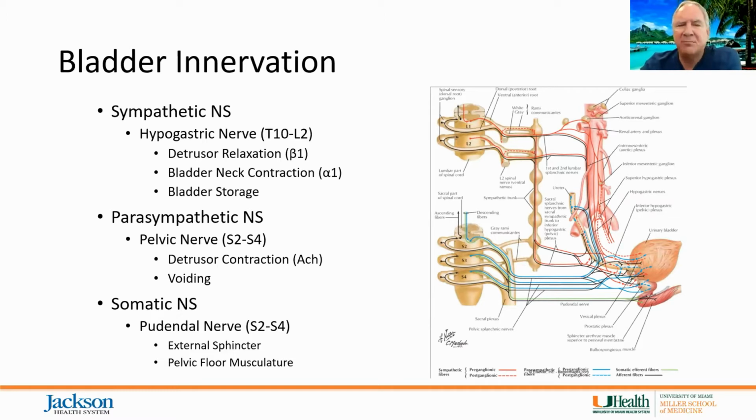The parasympathetic nervous system's influence is conveyed through the pelvic nerve, components of S2, S3, and S4, and it promotes detrusor contraction through cholinergic activities, that is, voiding. And the somatic nervous system, that is, the aspects over which we have sensory and voluntary motor control, is conveyed through the pudendal nerve, S2, S3, and S4, which provides voluntary innervation to the external sphincter as well as to the pelvic floor musculature.